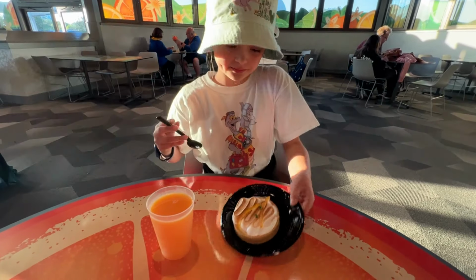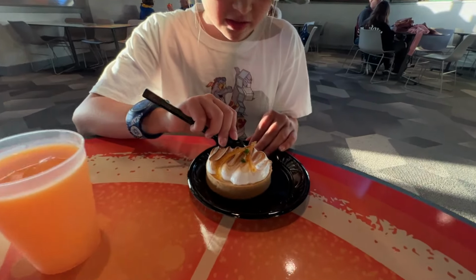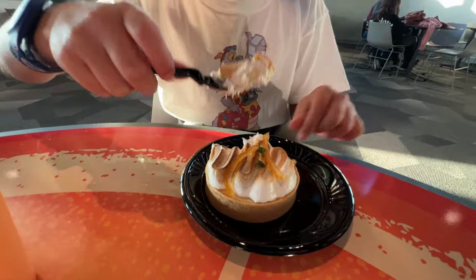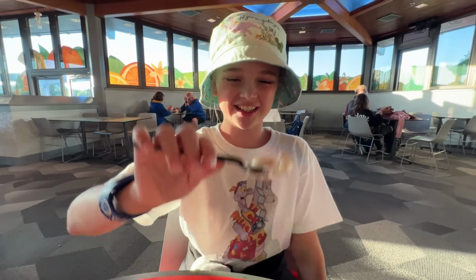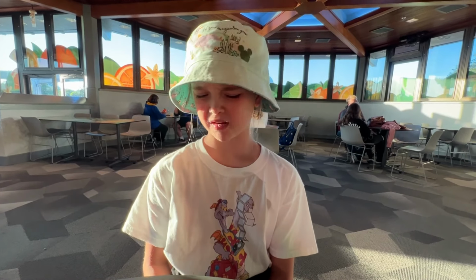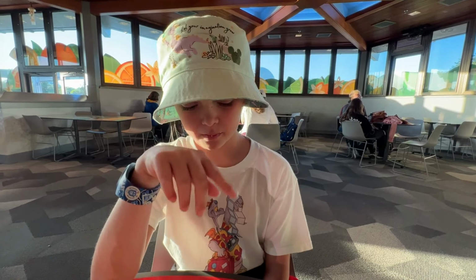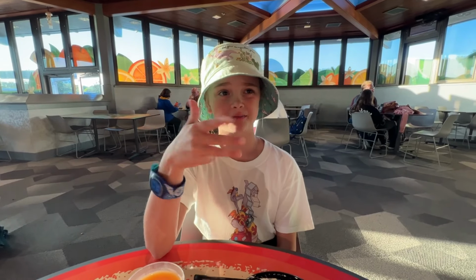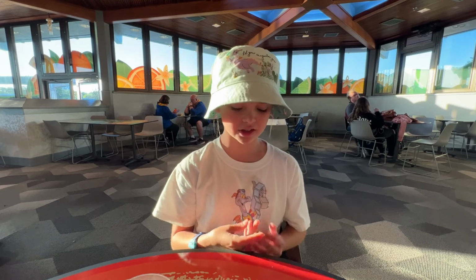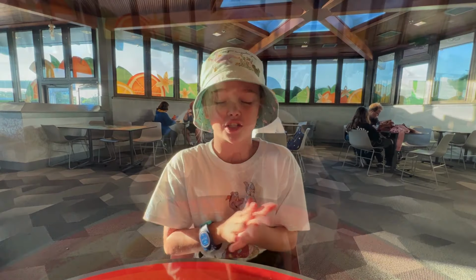Now let's try this pie. I'm very interested in this pie. Oh my, I'm breaking the crust. Okay, I think that's how you're supposed to eat it. The crust is good, but that lemon is real tart. I wouldn't personally get it again, but if you're someone who likes tart mini pies, you'll definitely like this.